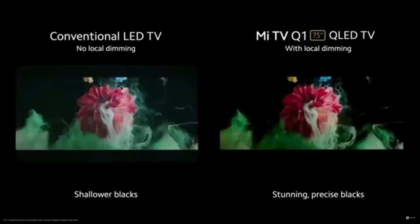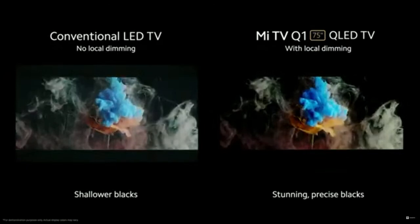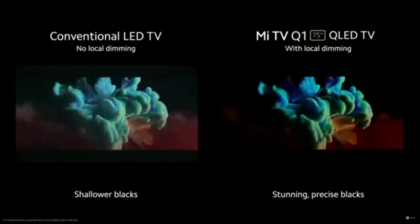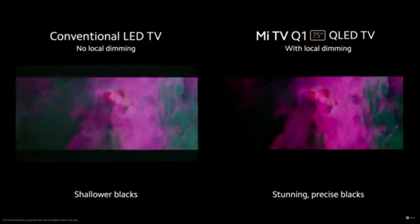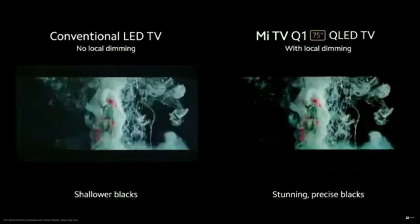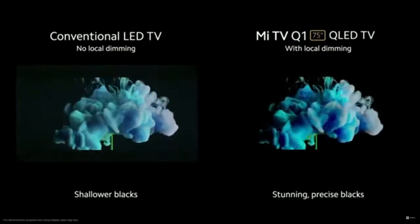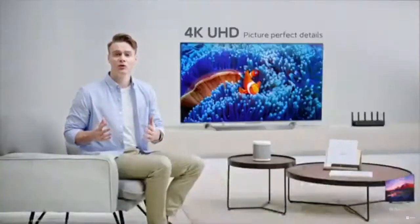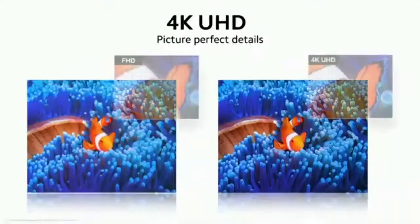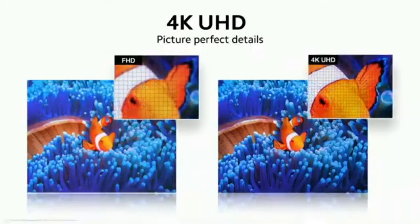The comparison is night and day, or dare I say it, black and white. Okay, so it's not as distinct a difference as black and white, but you see what I mean. Dynamic local dimming makes sure that when you're supposed to see black, you get real true-to-life black. And with the picture-perfect details of 4K ultra-high definition, that's 4 times as many pixels as full high definition, you're guaranteed to have a richly detailed cinematic experience right in your house.